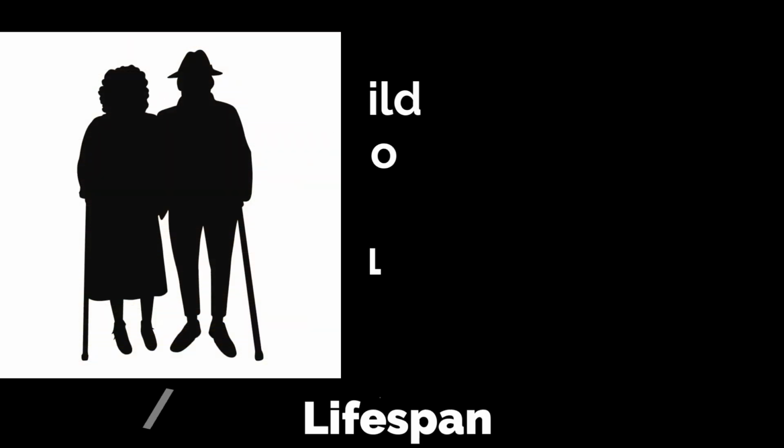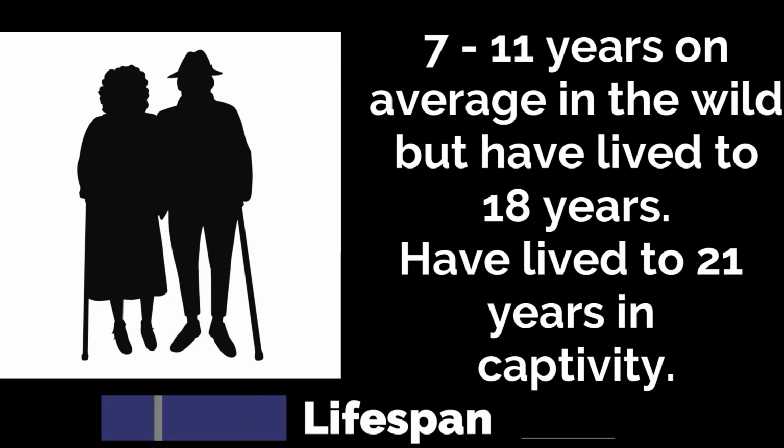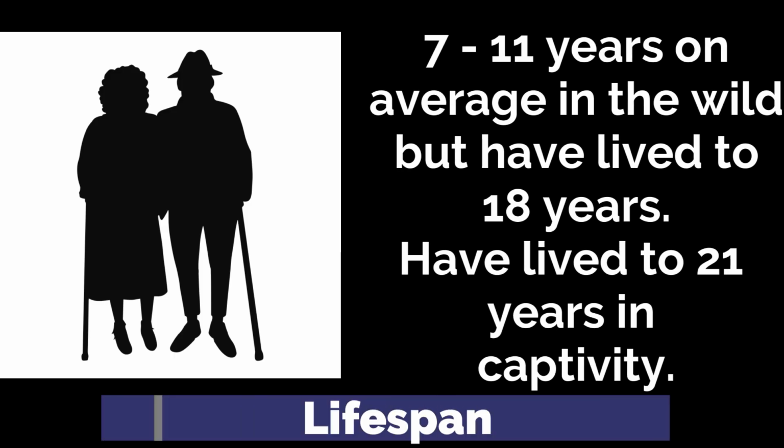In the wild, warthogs typically live 7 to 11 years, though some may reach up to 18 years under ideal conditions. In captivity, they have lived to 21 years. High juvenile mortality rates, predation, disease, and human disturbance all impact their lifespan.